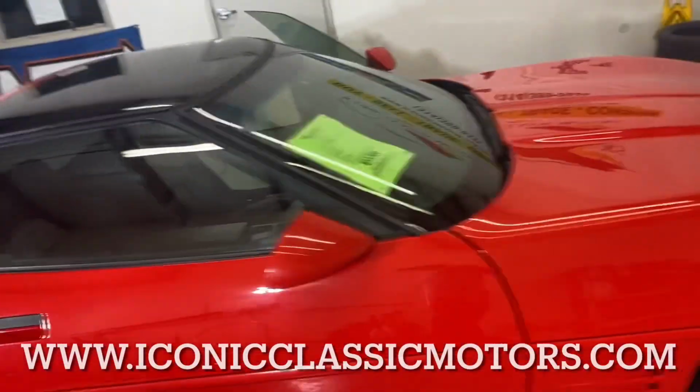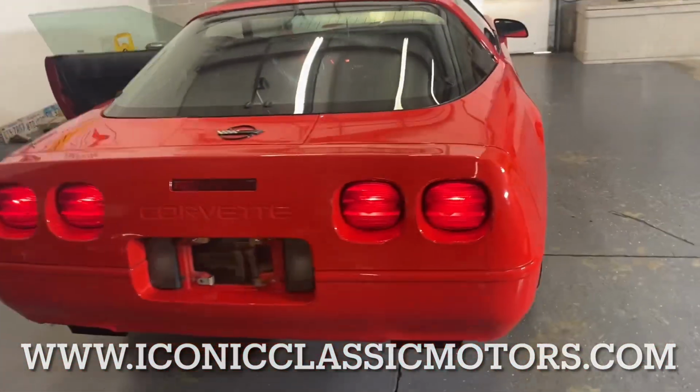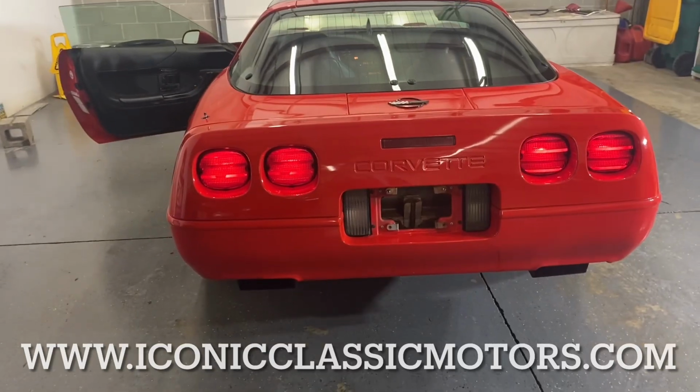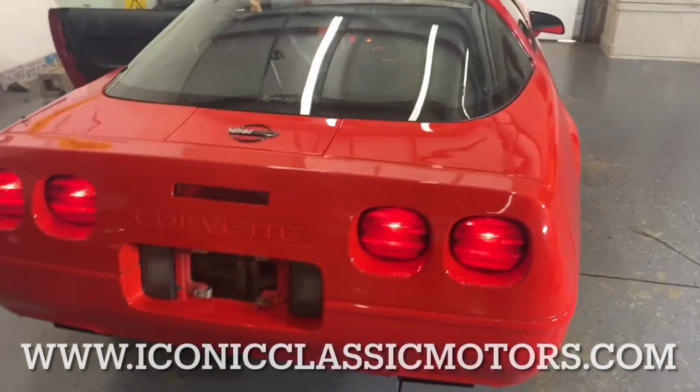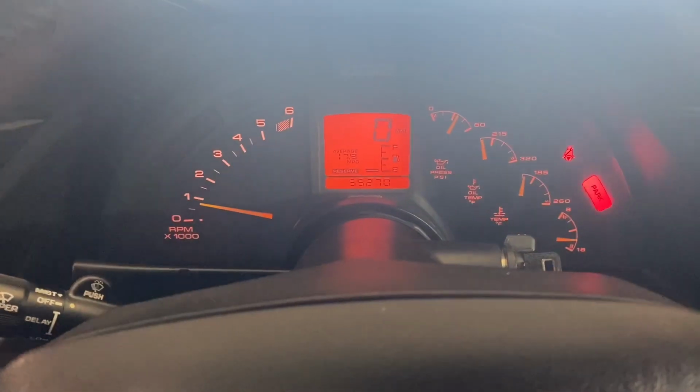This car has been through the shop. We've done an oil change to it, and it is state inspected in this area here. Man, it sounds good. Let's go ahead and take this thing for a ride. All right, let's take it for a ride here.